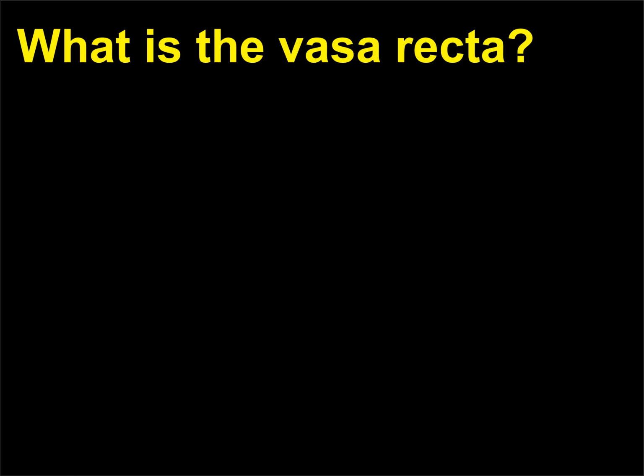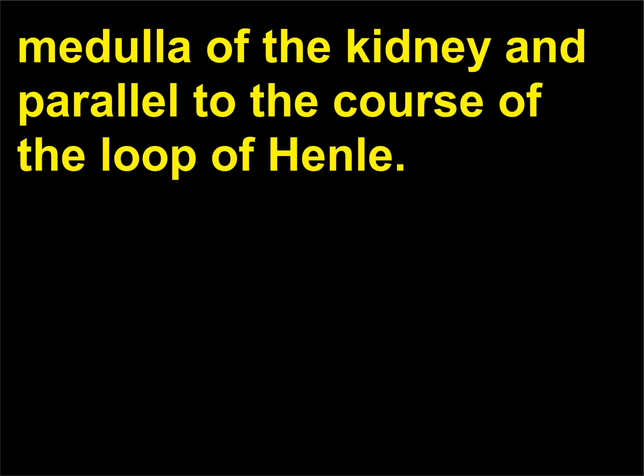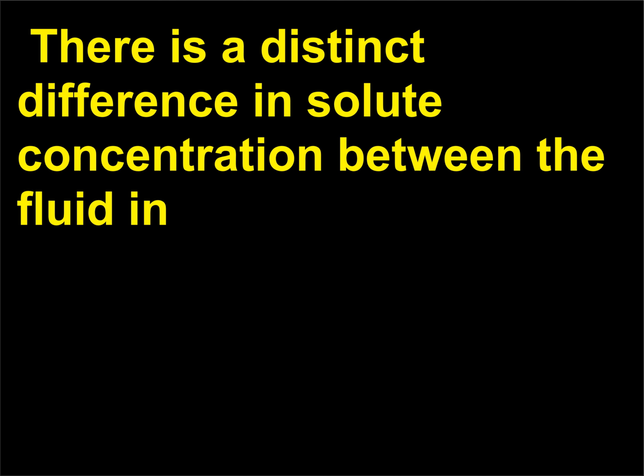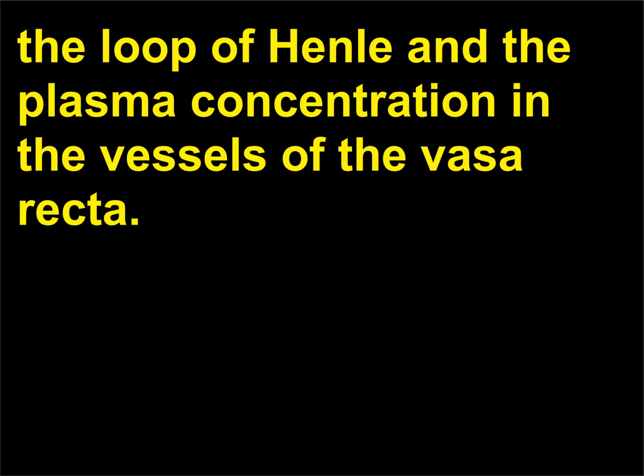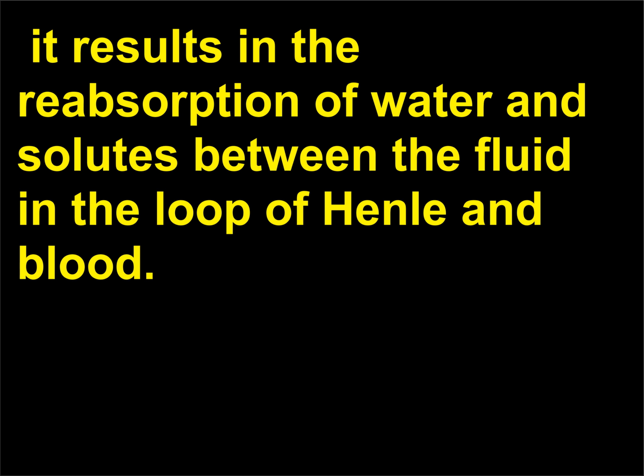What is the vasa recta? The vasa recta are the long, straight blood vessels that extend into the medulla of the kidney and parallel to the course of the loop of Henle. There is a distinct difference in solute concentration between the fluid in the loop of Henle and the plasma concentration in the vessels of the vasa recta. This mechanism is called counter-current exchange. It results in the reabsorption of water and solutes between the fluid in the loop of Henle and blood.